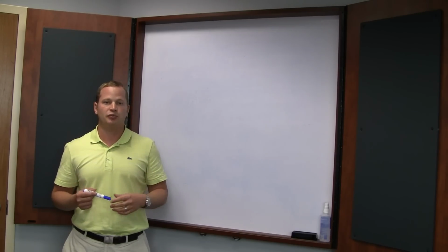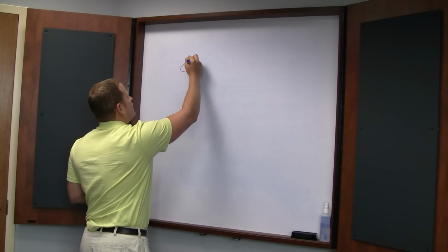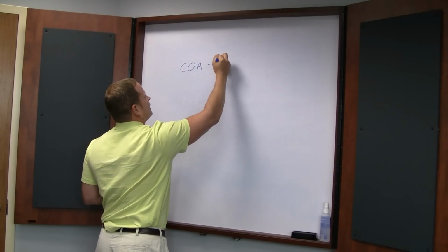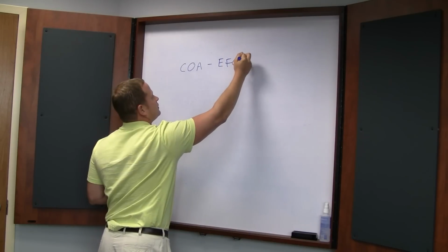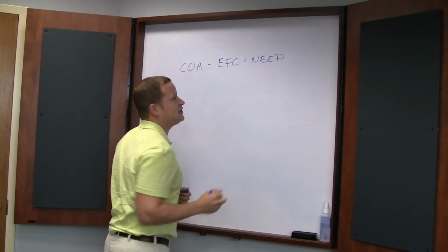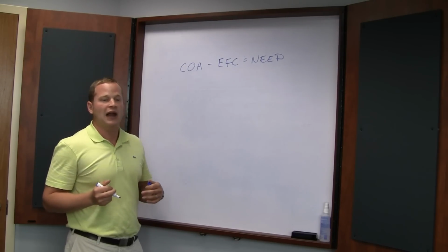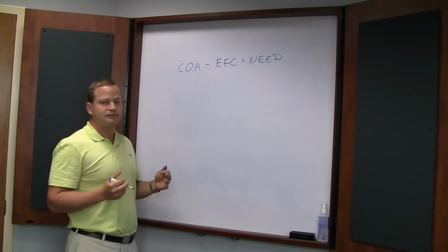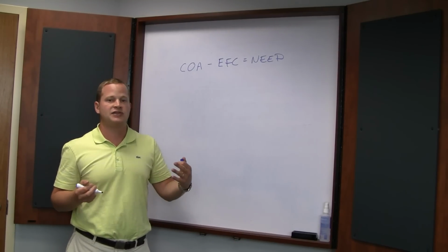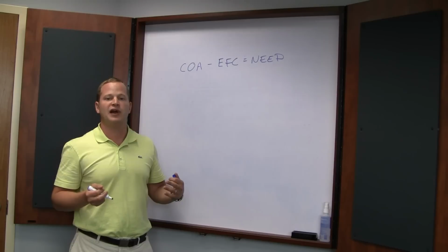it all comes down to a pretty simple formula: the cost of attendance minus your expected family contribution equals need. That's how they determine what need-based financial aid a family is eligible for. Now, the cost of attendance can vary. It could be as little as $18,000 a year, or as high as $55,000 a year, so it definitely can vary.